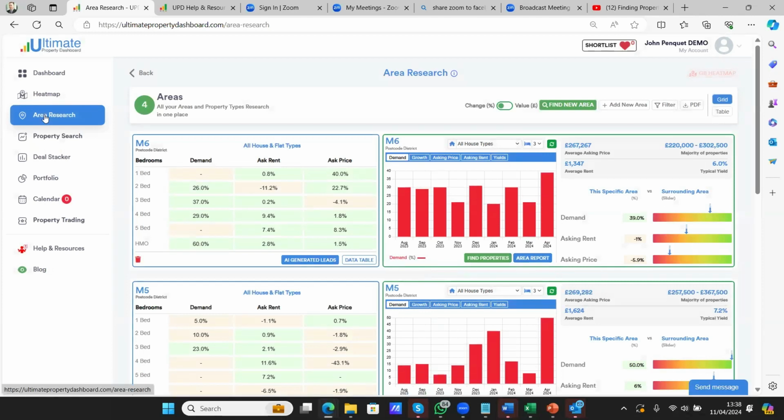Okay, so we've got our postcodes in now. It's loaded details about those areas. And now we can see for M6, we've got some really good demand there. We got 39%. That's specifically for 3-bedroom properties. But the asking prices are down a bit and the asking rents are negative. So that's interesting. We've got an indicator of possibly a change in that market, a market that's possibly about to shift.